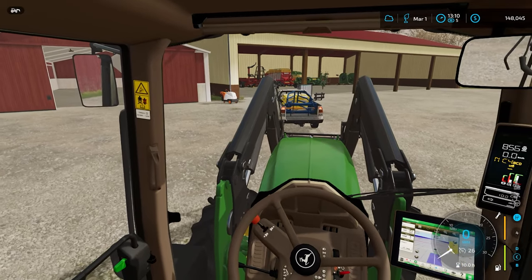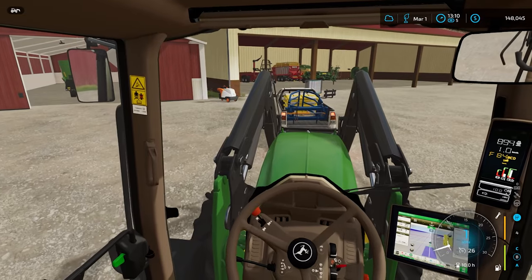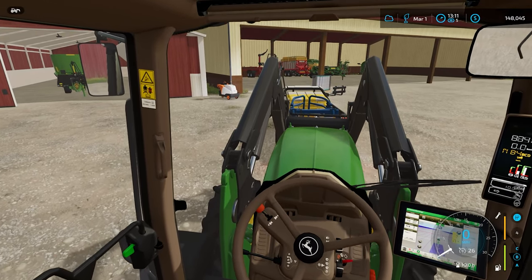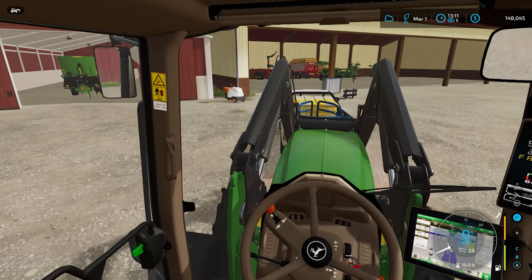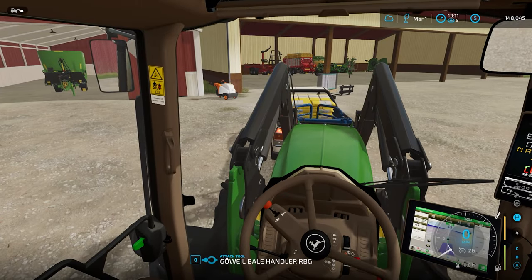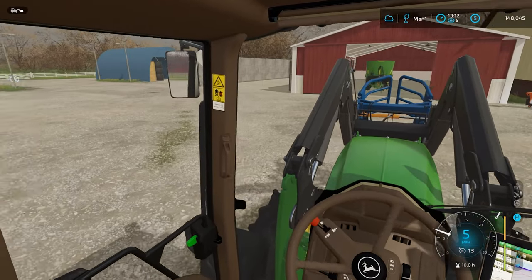All right, guys, back from the dealership, and they kind of did us a solid. They helped us load everything up into our pickup truck here, and we should be able to get up on this here. There we go. Got our bale handler here. This is going to be great.